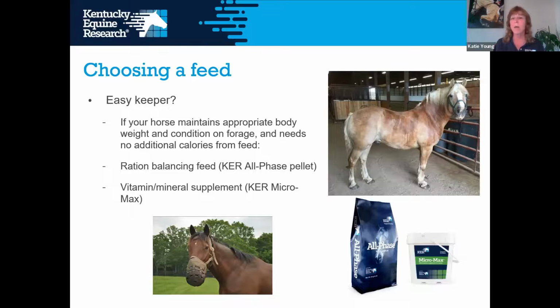So you can feed very small amounts. That way you're not giving them unnecessary calories to support that weight gain. Or just a vitamin mineral supplement for horses that really aren't doing much for a living and hanging out on pasture or hay and staying fat, and you're not really worried too much about protein content, then a vitamin mineral supplement such as the KER Micromax.